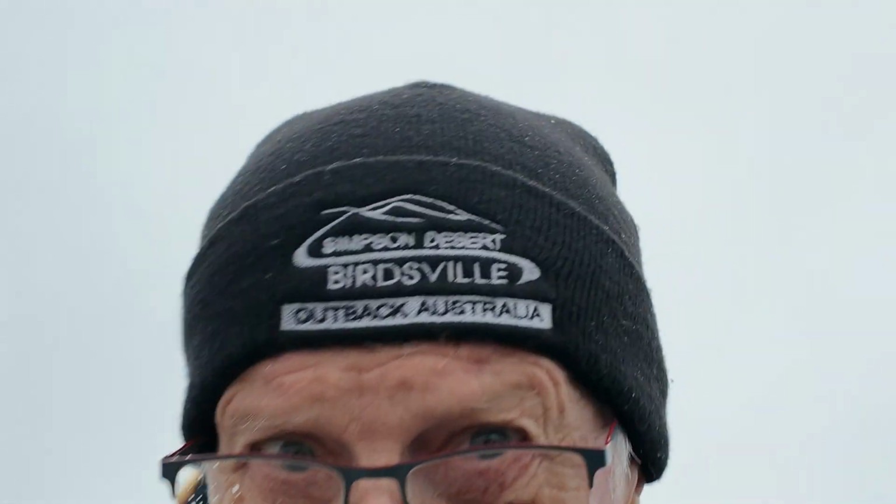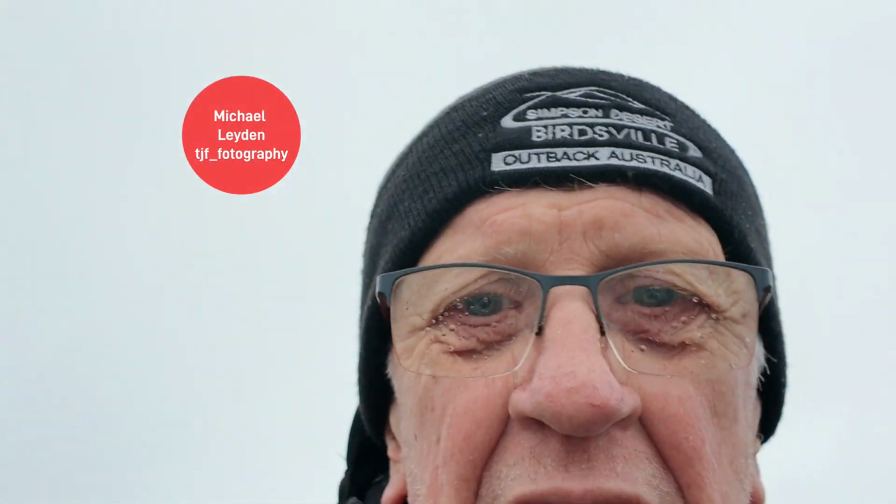The old baseball cap just wasn't cutting it. Had to dig out the old Birdsville beanie. Keeps the head nice and warm. Not that I got much hair anyway.